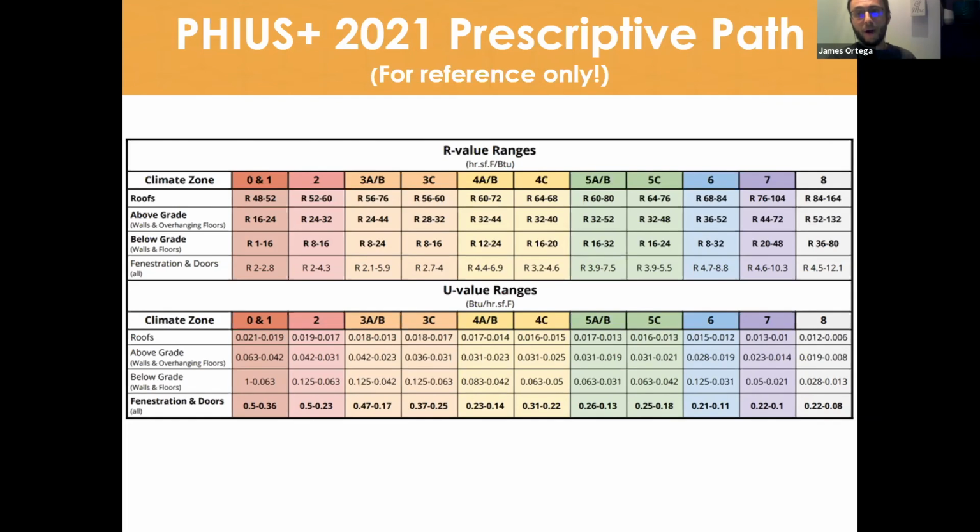Yeah, I would say probably. So to make sure that we were falling in the ranges, we took all of our optimization data that we did for the performance standard, and instead of finding correlations for the space conditioning targets of heating and cooling, we found correlations for R value of walls, windows, roofs, and floors.